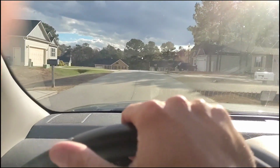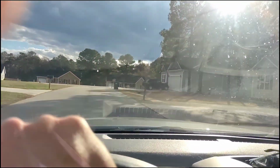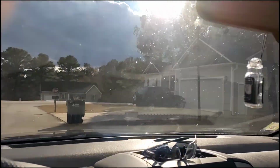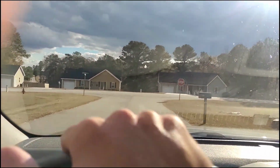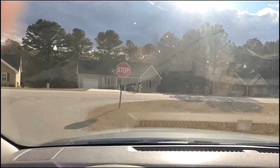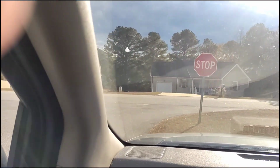Long commute today between jobs. Woo-wee! Lots of stuff here on the side. I'm going to pull right up here into the yard. And we're at job number 3.